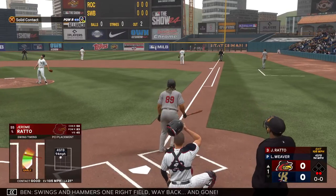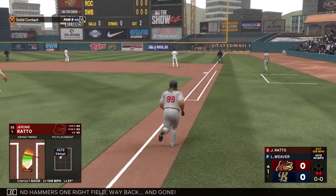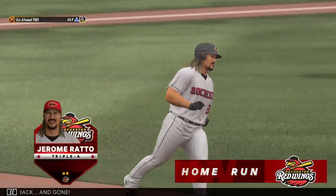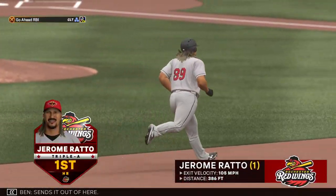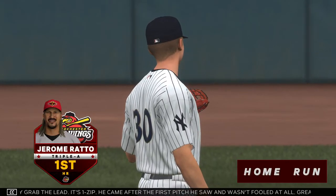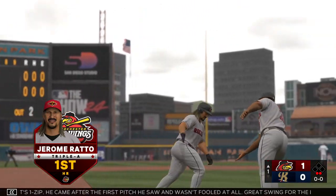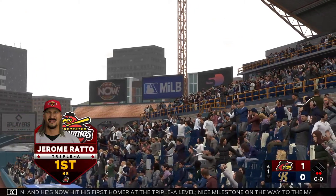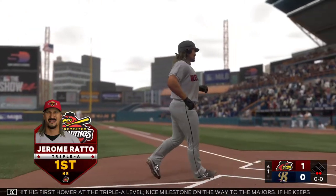Swings and hammers one to right field, way back and gone. Sends it out of here, and they grab the lead. It's one zip. He came after the first pitch he saw and wasn't fooled at all. Great swing for the home run. And he's now hit his first homer at the AAA level.